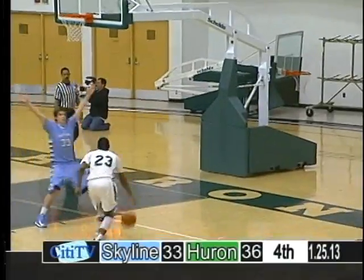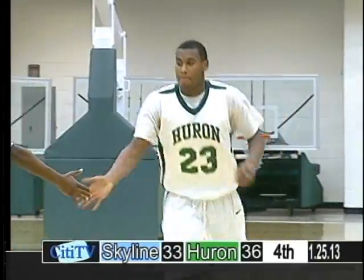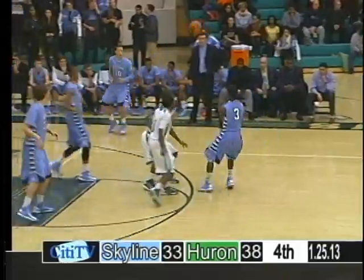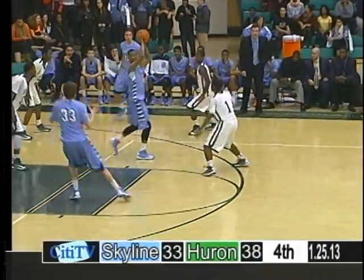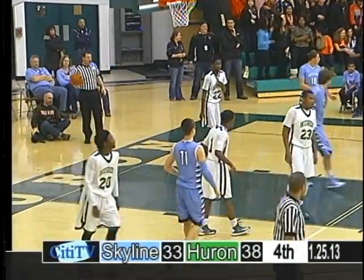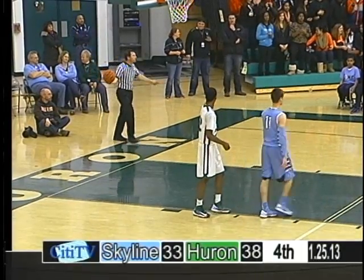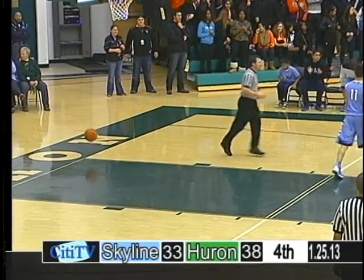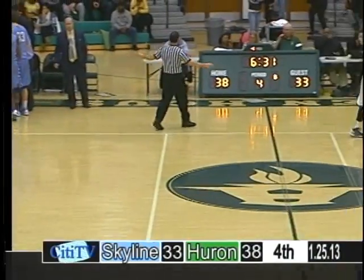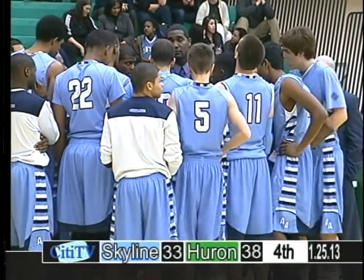Now Bass up the floor. Pass to Walker. His shot is up and good. Well, Banks nearly passed it out of bounds. Now Spaley loses the handle. And it'll be Huron's ball. And Skyline will call timeout. That's not good offensive play on that last set for Skyline. It's going to be a 30-second timeout.